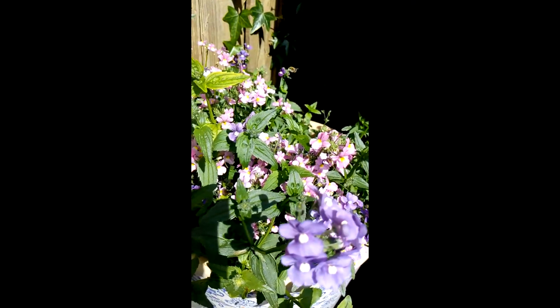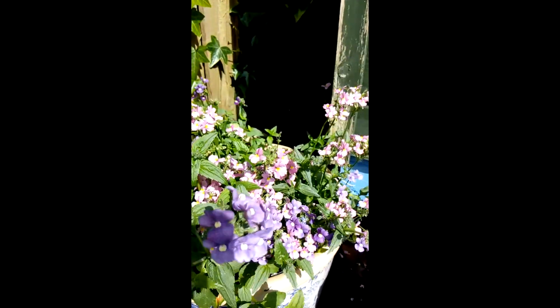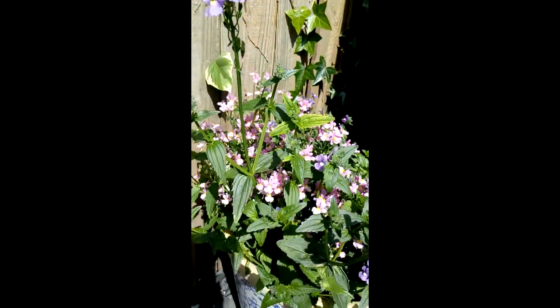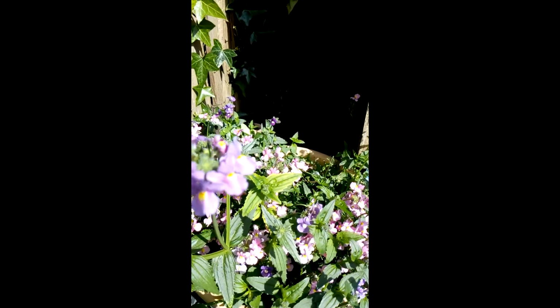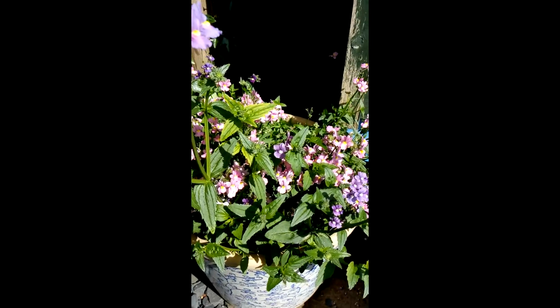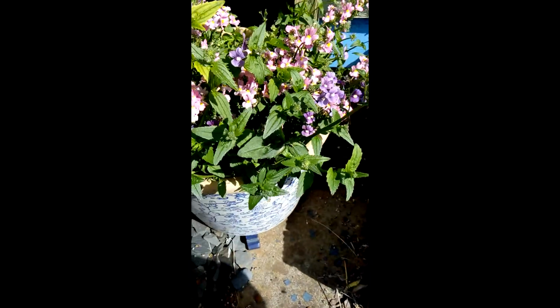So I've told you about this before. Hello, Mr. B. This is all the same plant, just different colouring, because this is called Masquerade. Hello. Hello, little buzzy beeses. Hi, I'm not a flower, but I appreciate that you think I am.